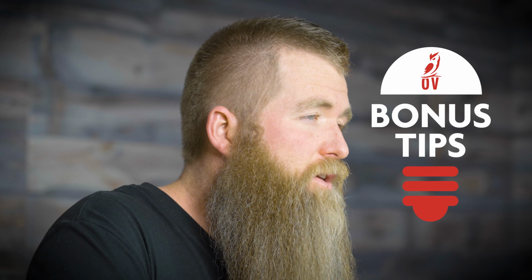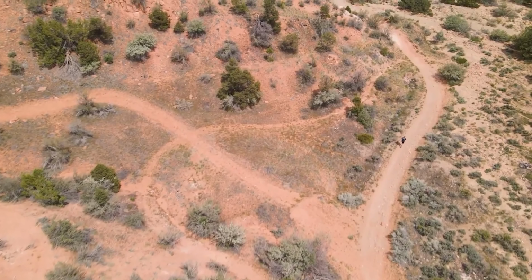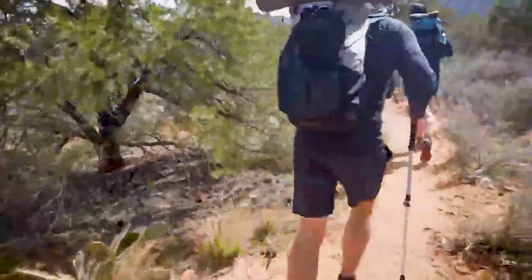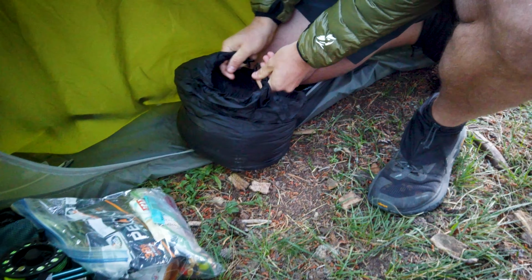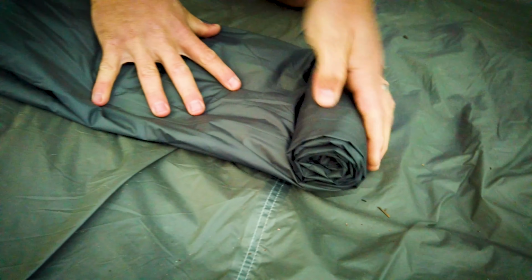Now, there are a few other bonus tips that can make these miles go by even smoother. Number one is train ahead of time. That will especially help when you're doing this day after day to make sure you're not getting overly fatigued and struggle a few days into this schedule. Number two, pack ultralight. That includes your shoes as well. An ounce on your foot can be pounds in your backpack, and pounds in your backpack aren't going to help you either. So pack as light as you can.